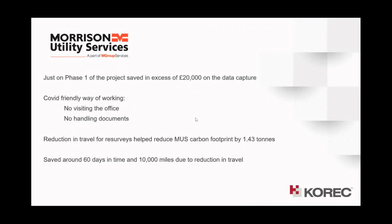So just from a simple data capture solution, you can see, going back to that mission statement about making businesses be as effective as they can be, that is proof that even a simple solution that doesn't cost a huge amount of money can really bring benefits to a business like Morrison's.